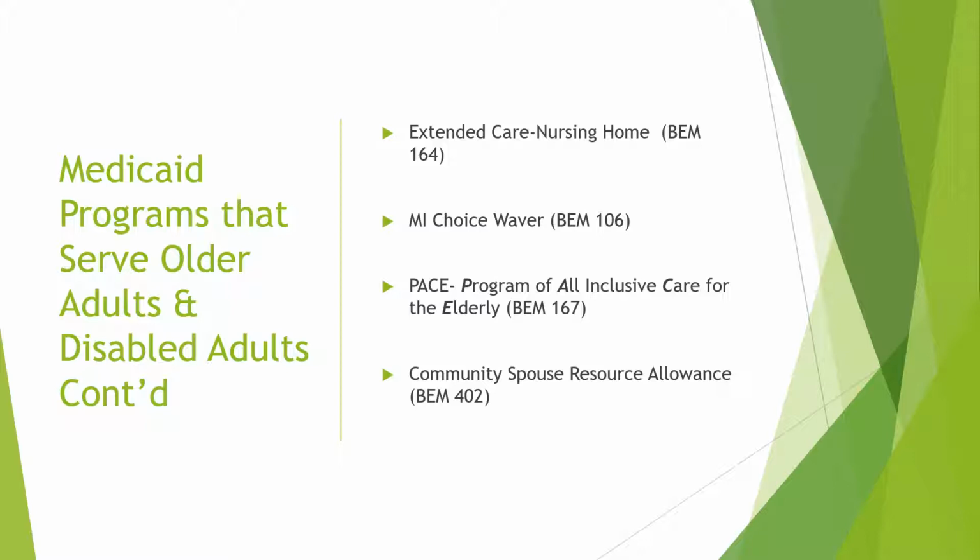My Choice Waiver can be found in BEM 106. Waiver provides home and community-based services for aged and disabled persons who, if they did not receive such services, would require care in a nursing home. Services provided under waiver must be less costly for Medicaid than the cost of the nursing home services for the total number of waiver participants, not per person. My Choice Waiver is not considered a Medicaid category, but there are special eligibility rules for people approved for the waiver program.